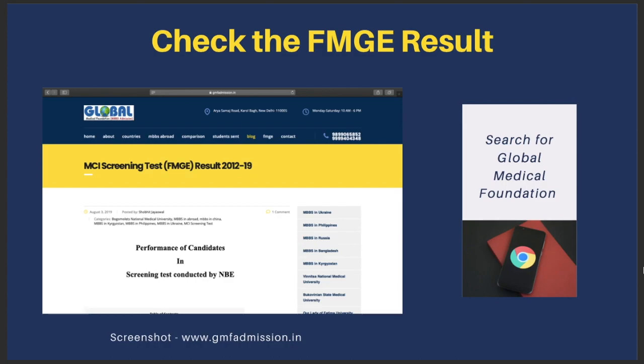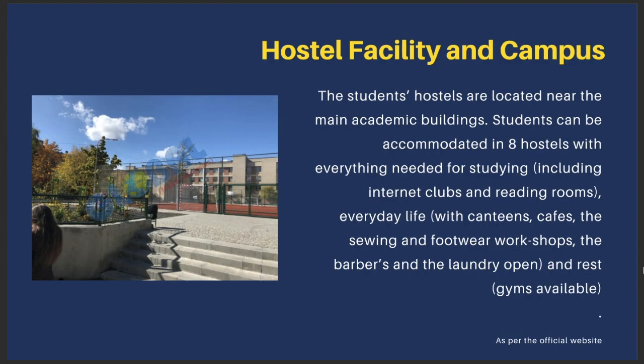Plus, you can also check the QS ranking and some other rankings, but don't just base your selection criteria on the world ranking. A lot of students do that. So do this: check the FMGE passing percentage, get some reviews, talk to some agents or consultants whom you can trust, who are the big ones, and then select a university.